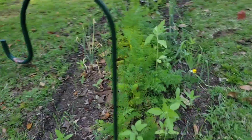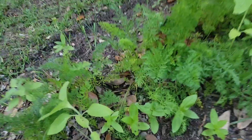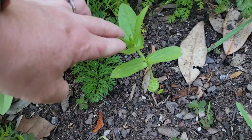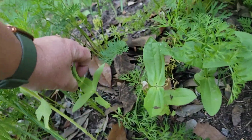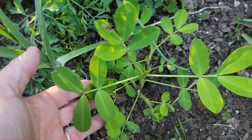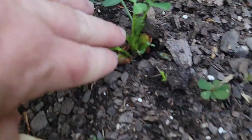Let's go on this side. More sunflowers, more zinnias. See here, I think I pinched some of them. I don't remember which ones, but I'll go ahead and pinch this one, and I'll leave that one for another day. Here's another peanut. This one is a volunteer peanut. Here's a peanut that I planted. You see? Isn't that pretty cool?